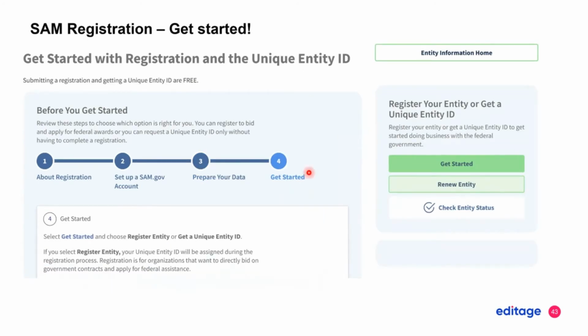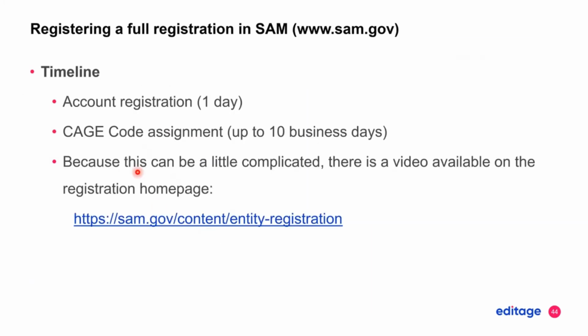And then finally, after you submit on SAM, you have to wait, and the account registration will just take a day. And then there's something called a CAGE code assignment. This can take up to 10 business days. Basically, they're just going to check. There's a Defense Logistics company that seems very complicated, but there's a video available here, so you can click on the link and watch the video. And just to save time, I don't want to spend too much time on this.